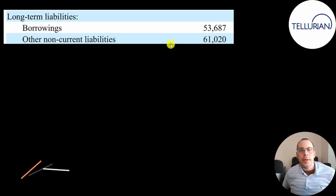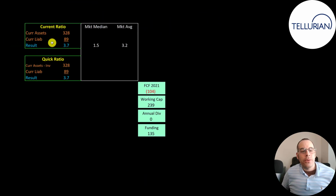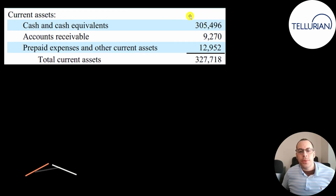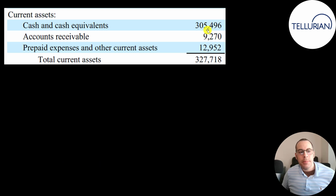Let's look at their non-current liabilities. 54 million of debt and 61 million of other. They have a high current ratio of 3.7. They can easily cover their current liabilities with their current assets, and a quick ratio of 3.7. Let's look at their current assets. 300 million of cash, 9.3 million of accounts receivables. This is how much money's owed to them, and 13 million of prepaid expenses.